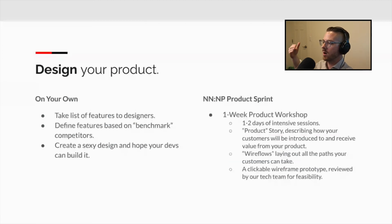And this is describing how our customers are going to be introduced to and receive the value from our product. So before it was how they're introduced to the product and they acquire it. Now we're actually getting into how do they actually use that product to receive the value. We're going to build out wire flows, laying out all the paths your customer can take, every little step, every little direction. And we're going to build a clickable wireframe prototype, unstyled, reviewed by our tech team for feasibility so that you know exactly what we're going to build, exactly what is going to be in it.